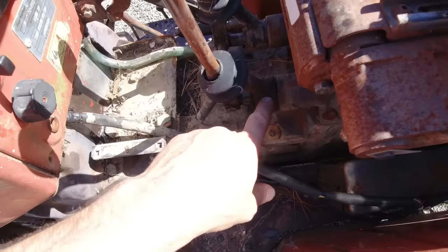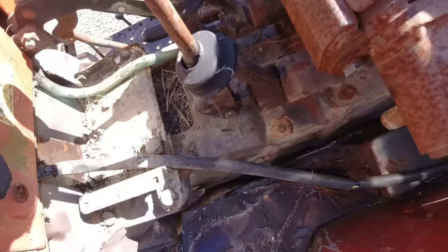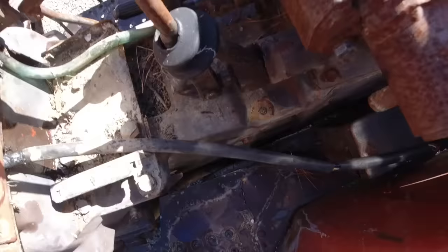If it starts coming through, then I'll probably have to split the tractor and do the seal, but nothing coming through yet. Now the gears are quite stiff to move. It pivots on this end point and that shaft goes in and out. Maybe it's just a bit dry, so I'll add a bit of oil there and just see if that helps.